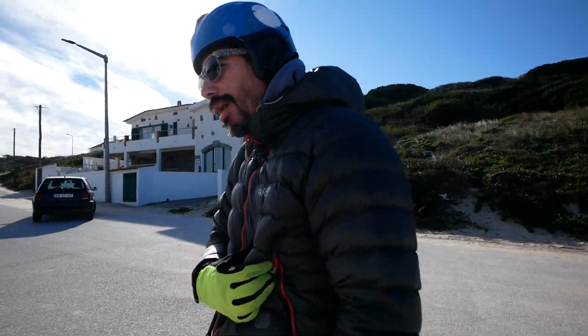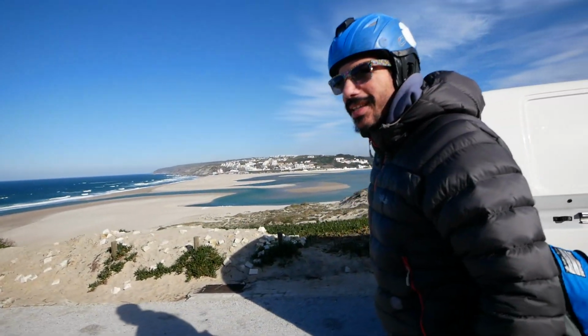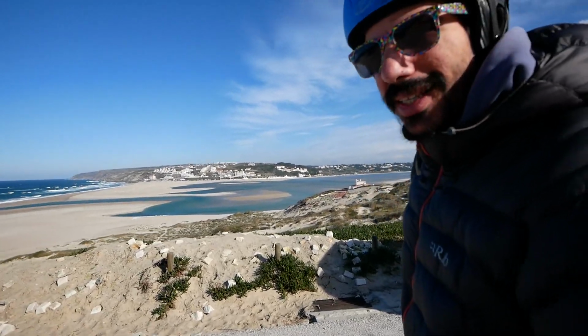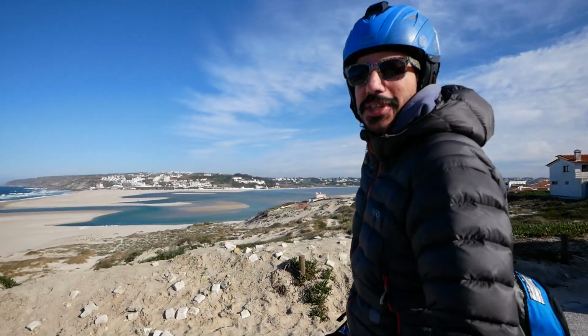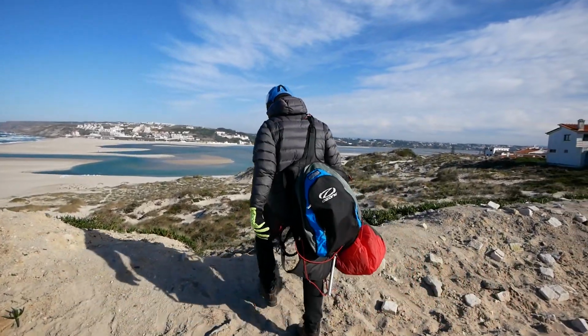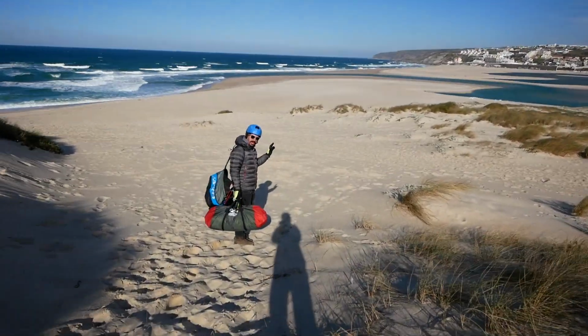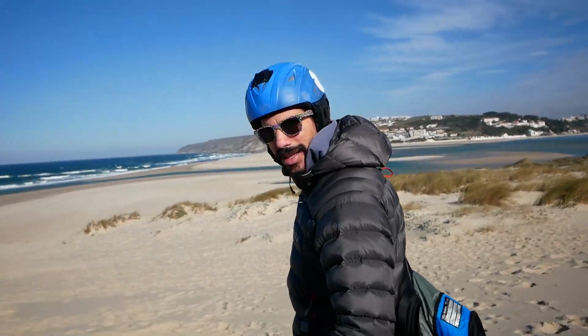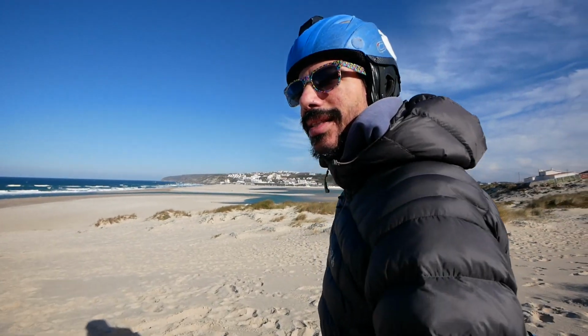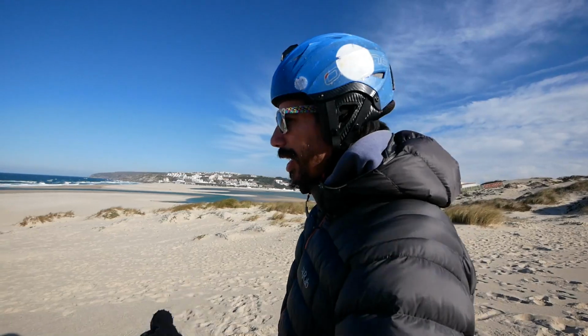It's quite strong as well. Let's go. If it's this windy, there's no point taking two wings, because one of us always has to be on safety duty. Yeah. It's already a bit calmer down here. It's amazing how much the wind gradient is from up there to down here.